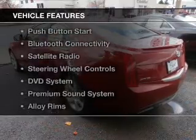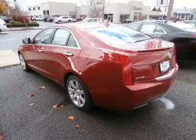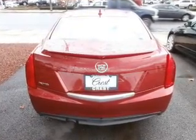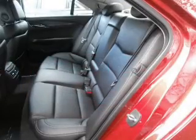The features include a sunroof, electric trunk, push-button start, Bluetooth connectivity, satellite radio, steering wheel controls, a DVD system, a premium sound system, alloy rims, a navigation system.